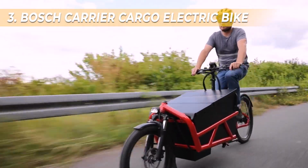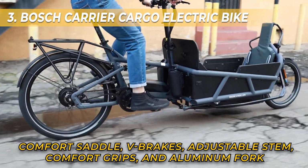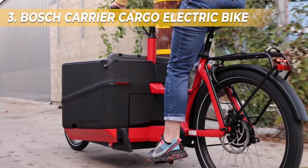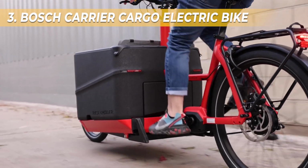More so, it also comes with premium features including a comfort saddle, V-brakes, adjustable stem, comfort grips, and aluminum fork with anti-corrosive powder coating paint. So, if you are looking for an electric cargo bike that is sure to have premium well-made parts, the Bosch Carrier Cargo bike is the one to go to.